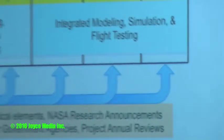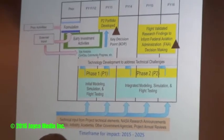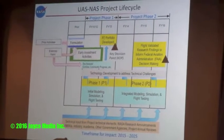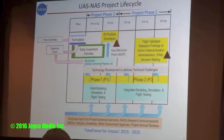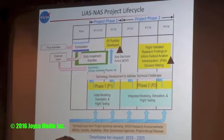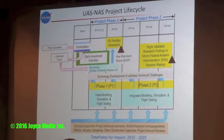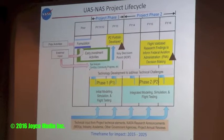So this project started in May of 2011. It was originally envisioned to end at the end of this fiscal year. So we've been marching along, doing in the beginning initial modeling and simulation flight testing, and then in the second phase of the project that started FY14, shifting gears to doing more integrated testing, in both the modeling, simulation, and flight testing arenas.